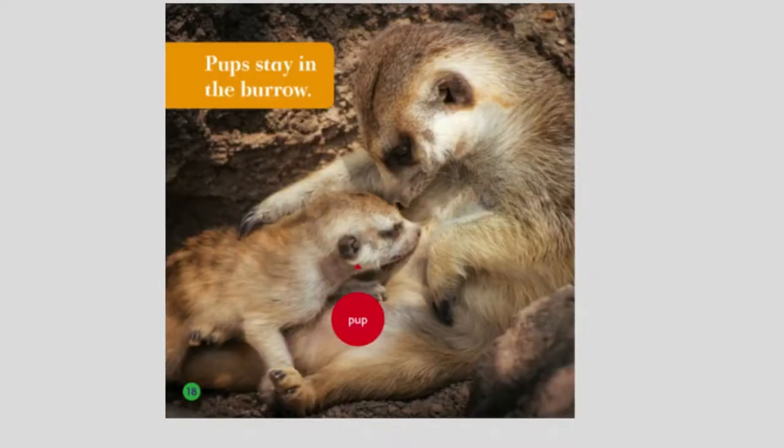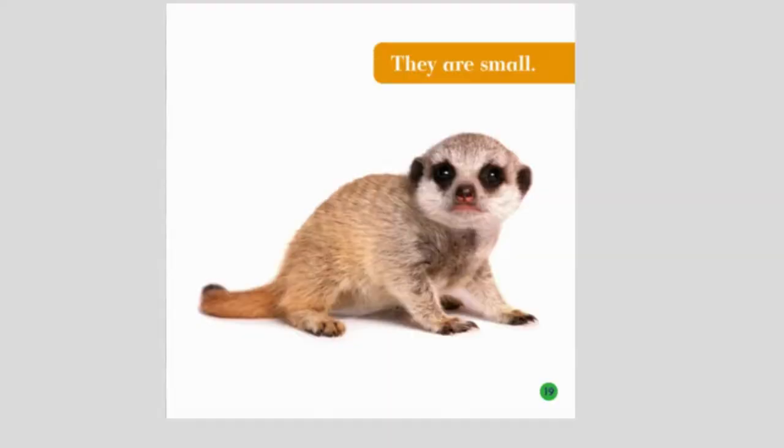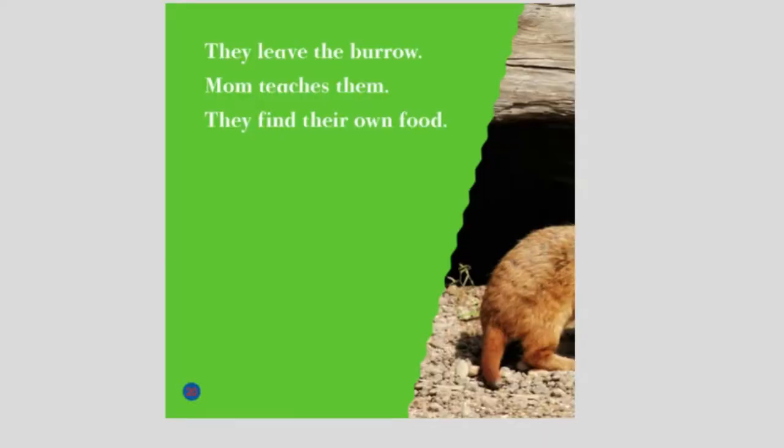Pups stay in the burrow. See the pup? They are small. They leave the burrow. Mom teaches them. They find their own food.